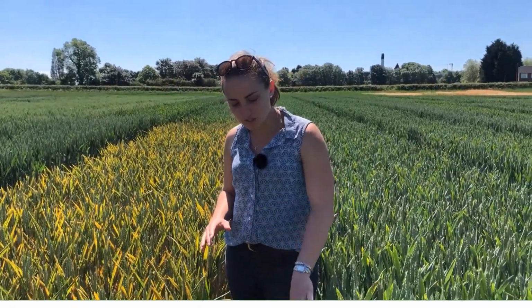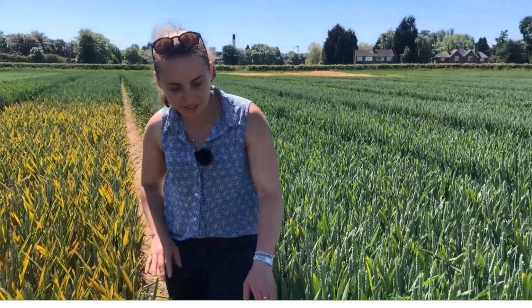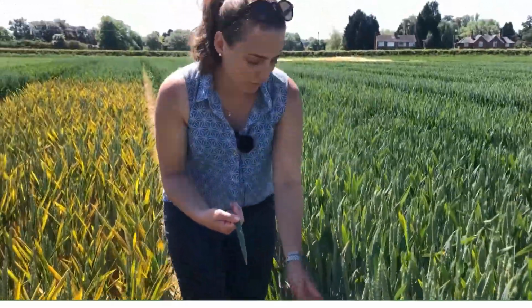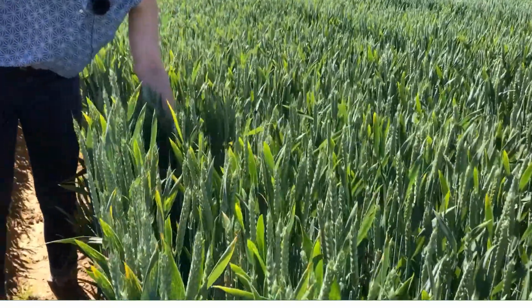Moving over to Skyscraper, which is another popular variety and seen on farm in lots of places. We've had little bits of yellow rust seen earlier in the season on this variety, but just as a note against the Extase, again you've got the same pressures from the Kinetic, but you've got a few leaves here just starting to break down and show that yellow rust coming through. Once you get into the middle of the plot, however, it's clean.